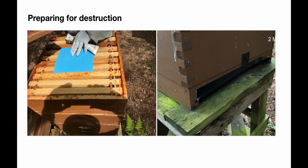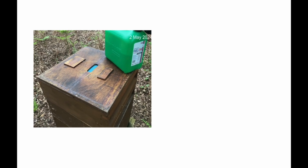Petrol is poured in through the crown board, and the sponge stops any bees exiting through the hole and holds some of the petrol, which helps with the dispersal. When the petrol goes in, the hive momentarily goes quiet, then there is a roar as they try to escape. In a few moments they will all be dead. Leave the hive overnight. You will need to dig a pit, possibly 1 metre deep and 1 metre square.